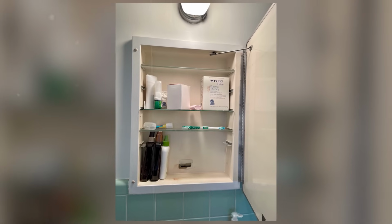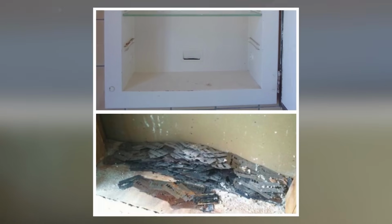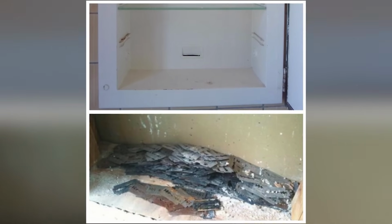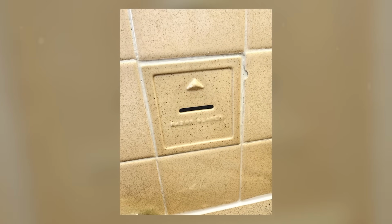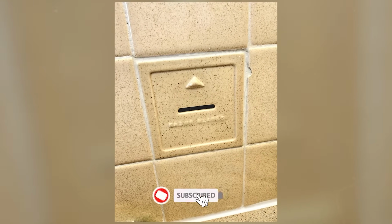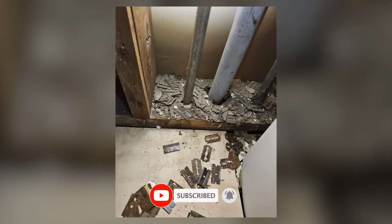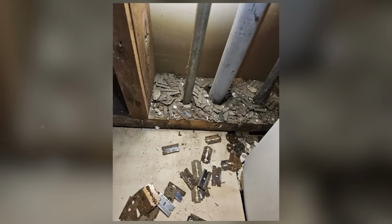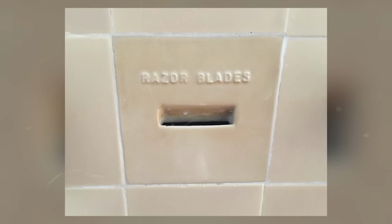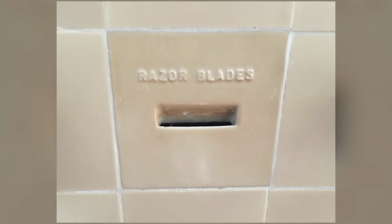At the time, this was a practical way to get rid of used razors without leaving them in the trash, where they could pose a danger. However, since there was no way to retrieve them, many old homes now have a hidden stockpile of razor blades trapped inside the walls or under the house. While this method is no longer used today, it's a fascinating relic of the past, one that homeowners sometimes discover during renovations, uncovering decades' worth of forgotten blades.